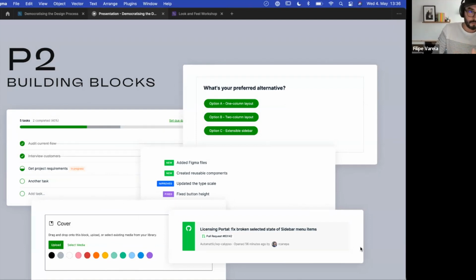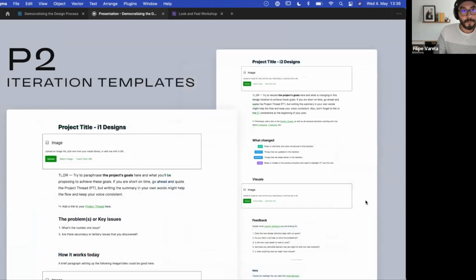So inside P2, we have many building blocks, which we use to communicate with others and involve them, and there's lots of opportunity there to create a compelling story in the way you present your work. There are to-do lists, there are change logs, you can create a survey right there and then. You can style the post however you like, as we designers like to do.